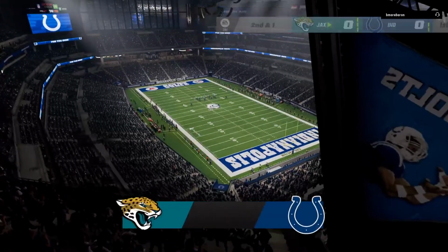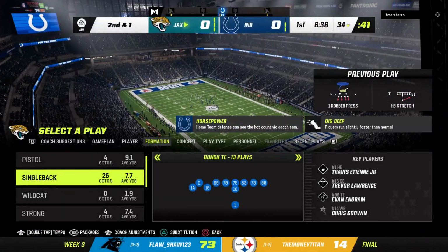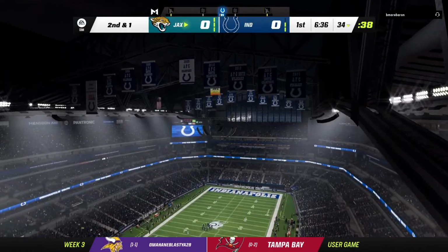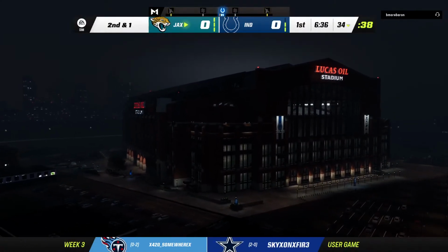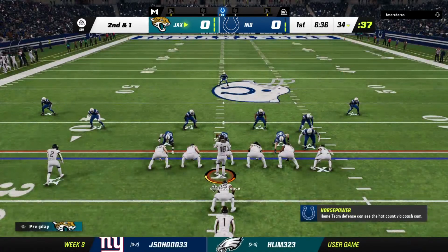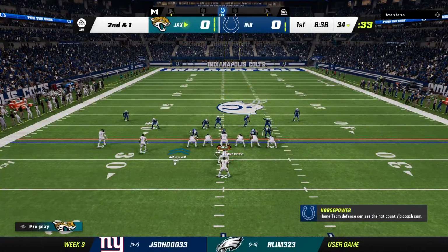The previous run, good for 9. Here's second and a yard. And now here's a timeout called by the Colts on the defensive side of the ball. They'll have 2 remaining as we step aside here in this first quarter. Maybe a good spot to take a shot. Here's second and a yard from the 34.